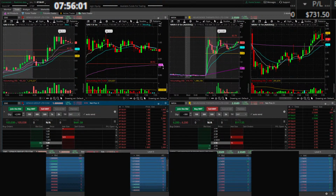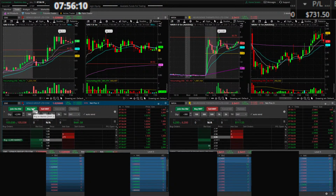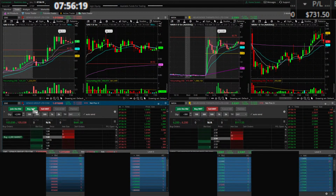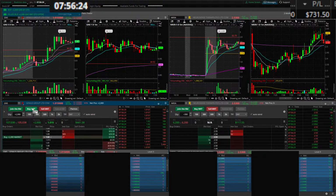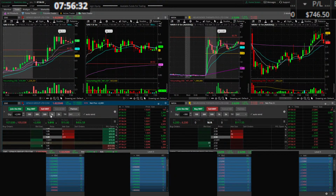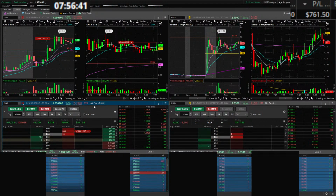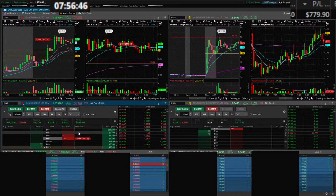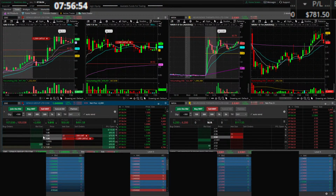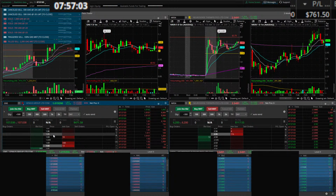Didn't even take a look at the chart. Was so focused on level 2. Volume's dying out, but we are getting a pop here. So missed a pop there. Buyer at 101. Okay, in it here at 101.50. Looking for a break of 103. Order to take profit at 105. I'll move it down to 104. Cutting at 103.